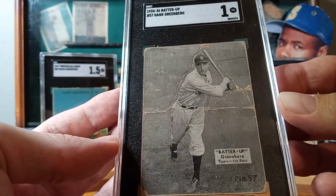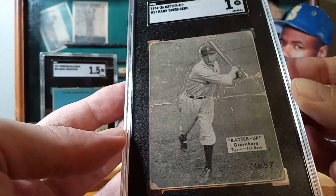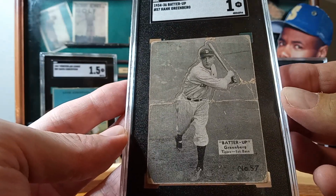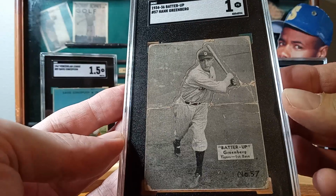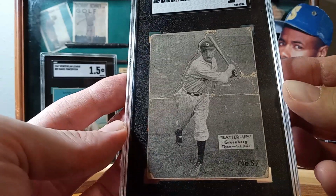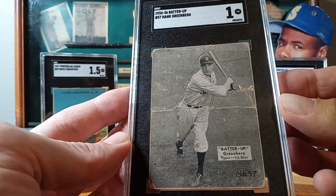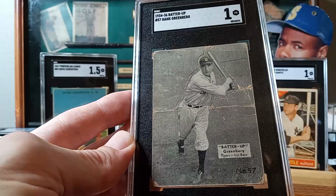It's 1934 Hall of Famer Hank Greenberg. I'm pretty sure this is considered a rookie. I'd say this is the closest thing to a rookie I have. I will consider it a rookie, unless proven otherwise. If somebody wants to shoot me down on that, go ahead, but I feel like this is considered a rookie from what I have seen and what I've always considered. It was this and the Chickle.